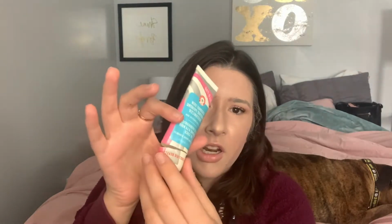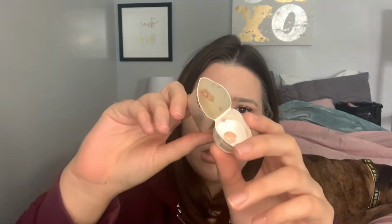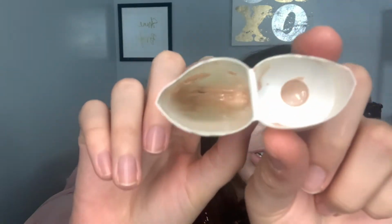Okay, I don't know what I want to start with first. I guess this one, since I kind of want to get it out of my way. So first I have the Hello Fab Coconut Smoothie Prime Moisturizer, and as you can see, I've split it open. My mom actually gifted this to me, and I marked it down there, and then I ended up opening it up because there literally wasn't much left. As you can see, there's only a little bit left, probably for 1 to maybe 2 more uses. So that's where I am with this.